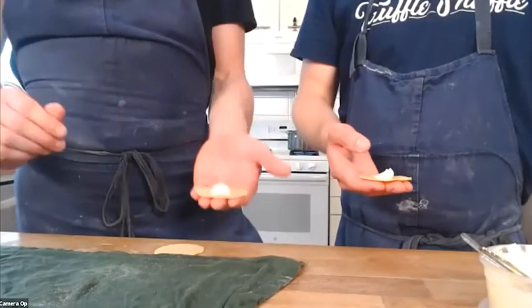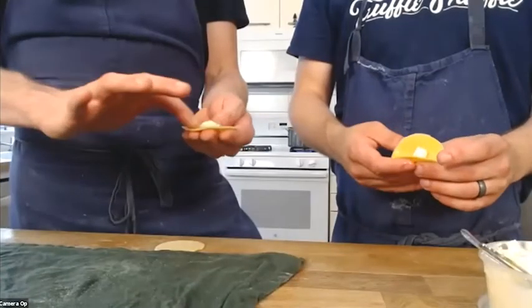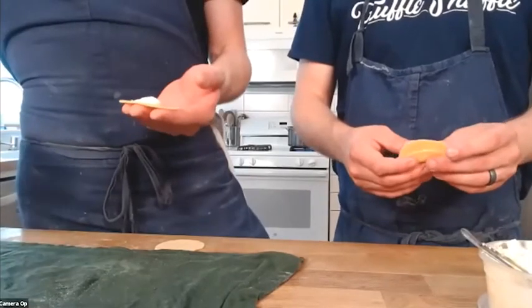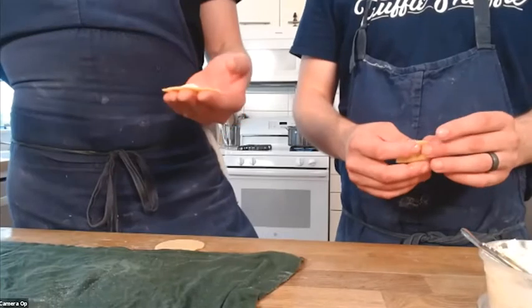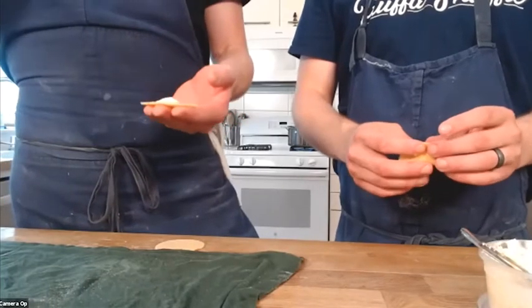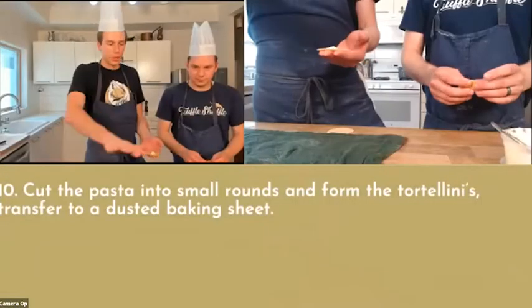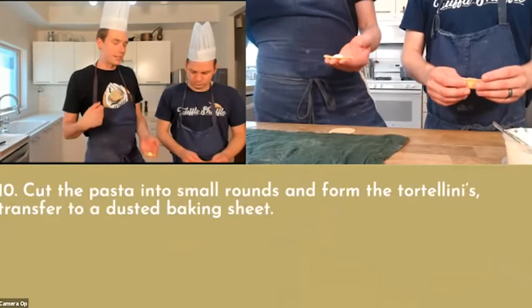Next, we're going to brush it very, very lightly with that egg. And it's important you don't put too much egg on there because if you put too much egg, right, the pasta is going to slip, right, because it's too liquid. You almost want there to be a microscopic layer of egg, right? Because all it's doing is helping that pasta stick together, okay?